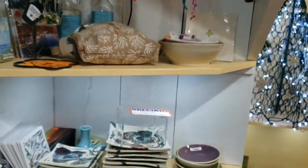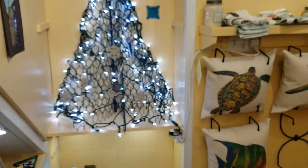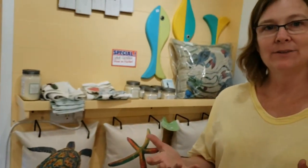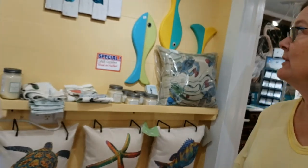And then always having sale stuff. Yeah, we've always got lots of sale stuff just because when we get down to one or two of something, it won't sell anymore. Yeah, that makes sense. So we have to kind of move it through the inventory.